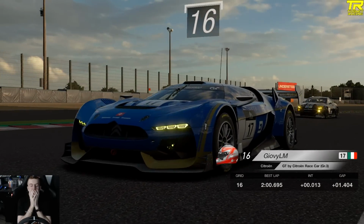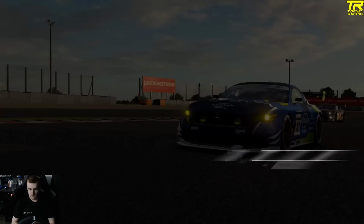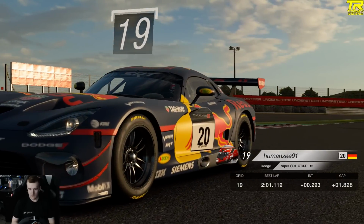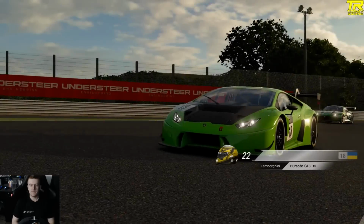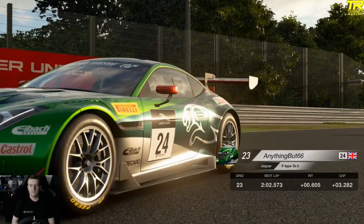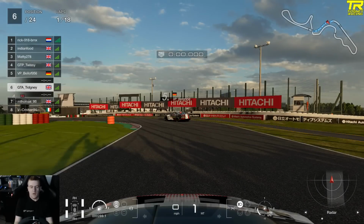As we keep going down the grid, there's a GT by Citroen there. We know how fast that car can be from the recent BOP tests that we've done. Ascaro 3Ds, Human Z, and a Red Bull liveried Viper. Got a Beetle. We've not done a BOP test with a Beetle yet. Got a Lancer. We know how stable that car can be. The Huracan GT3 car, and then the Jaguar F-Type. Probably the most boring Group 3 car we've actually driven.